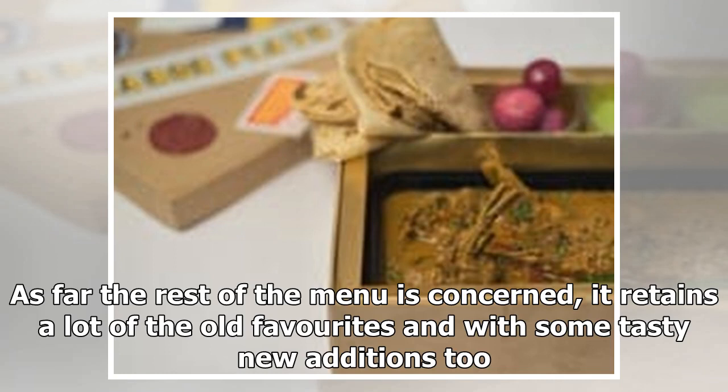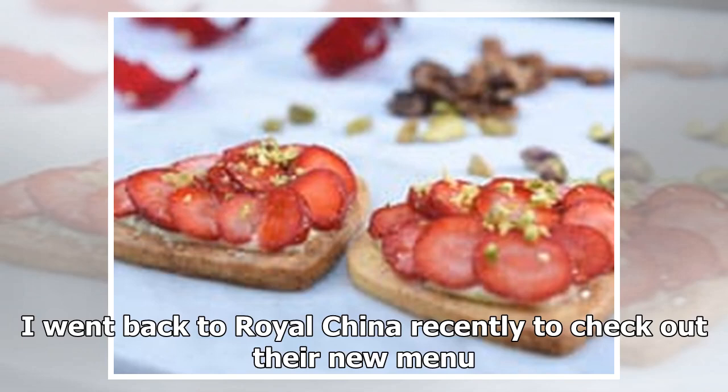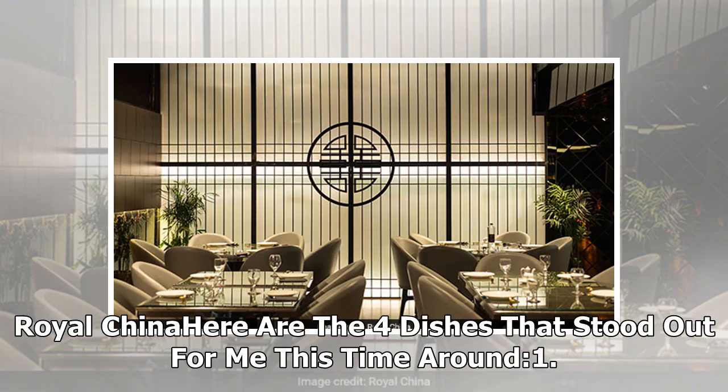As far as the rest of the menu is concerned, it retains a lot of the old favorites with some tasty new additions too. Old hits like chicken and chili oil, crispy aromatic duck, must try, and pork puffs are still there. I went back to Royal China recently to check out their new menu. Here are the 4 dishes that stood out for me this time around.